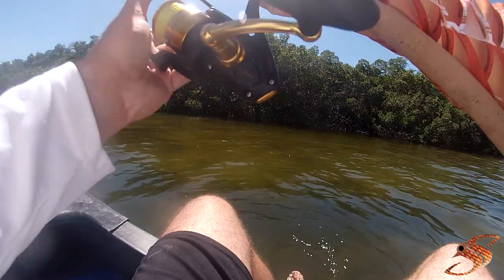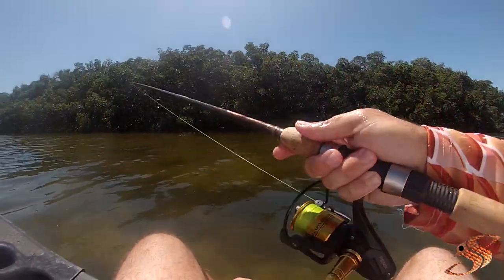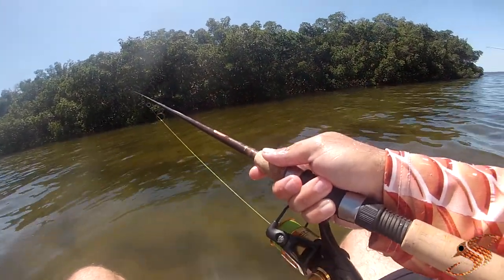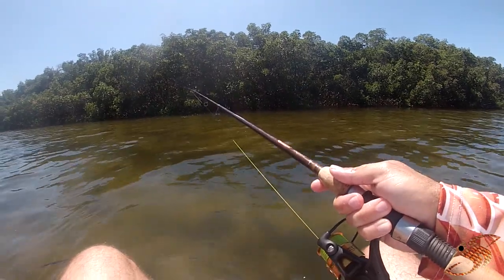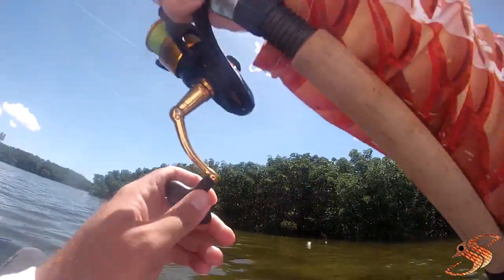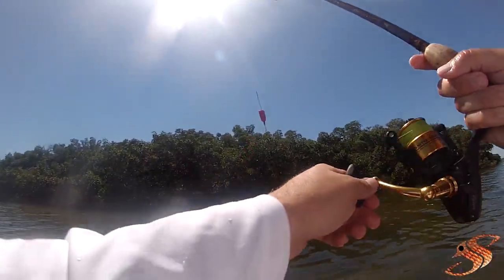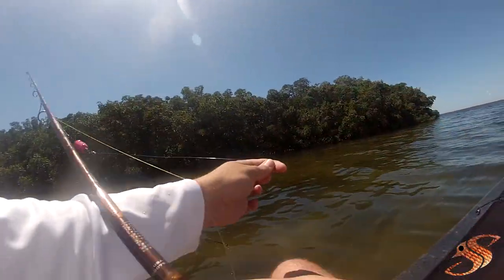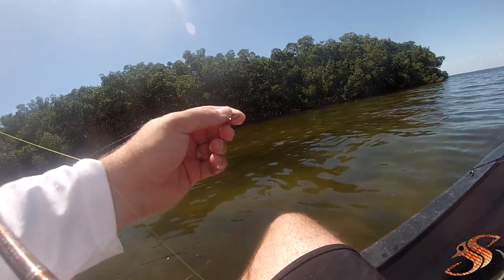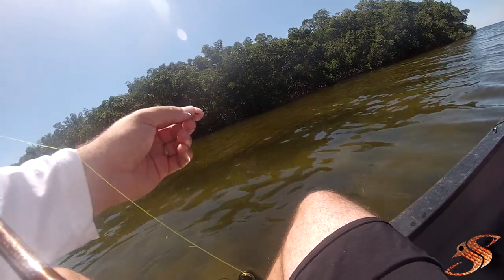It's to the right of it. There he is, guys. I'm right on that same spot almost where I just missed that one. See if he wants to come back out. Oh, I'm on the bush. That was a perfect cast, too. Goes to show, guys, even the perfect cast ain't always the perfect cast.